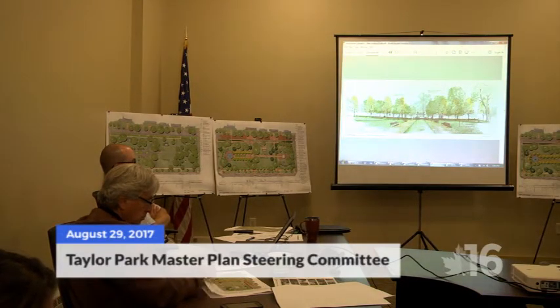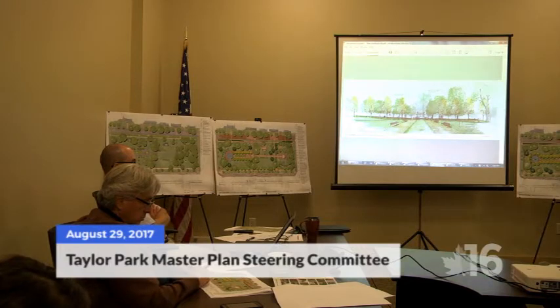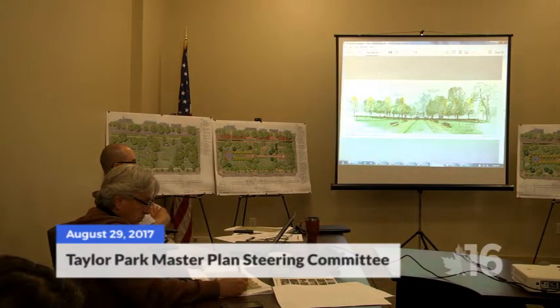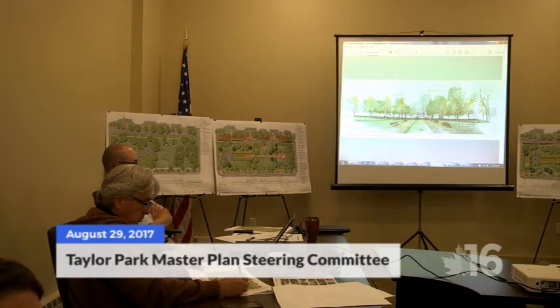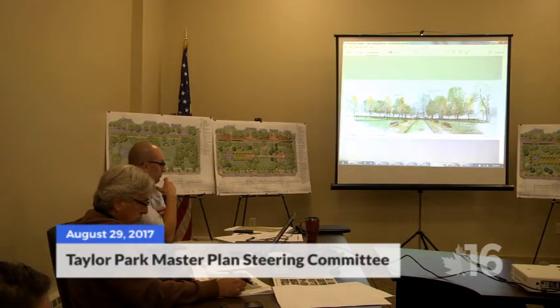Another thing for everyone to think about is the financial aspect of this. I know it's really far in the future, but how we're going to pay for serious changes to Taylor Park is something we'll encounter once we're done with this master plan. I feel like B keeps a lot of things in the park. It does make significant changes that still make it a new park, but it still feels like the Taylor Park I've always known. With those other designs, we're adding a lot of things, changing walkways, moving monuments, and that is going to be very expensive, and that's something to think about in the future.